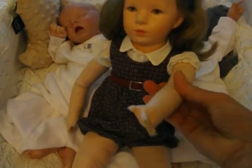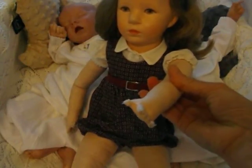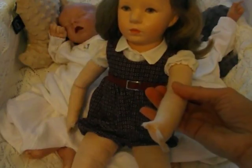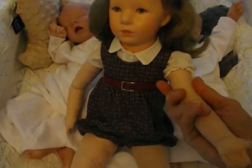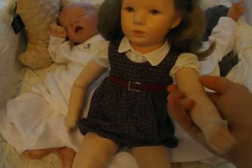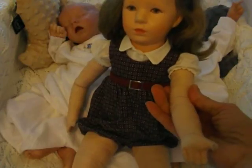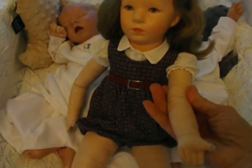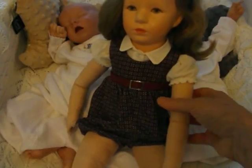She's got little hands. Let me show you her little hands. They're a little bit worn, but they're in very good condition considering. She's fairly clean and in good nick. She's got a separate thumb, but it's not separately applied. You can see there's a seam that goes around the hand. There's lots of different versions of the thumb.